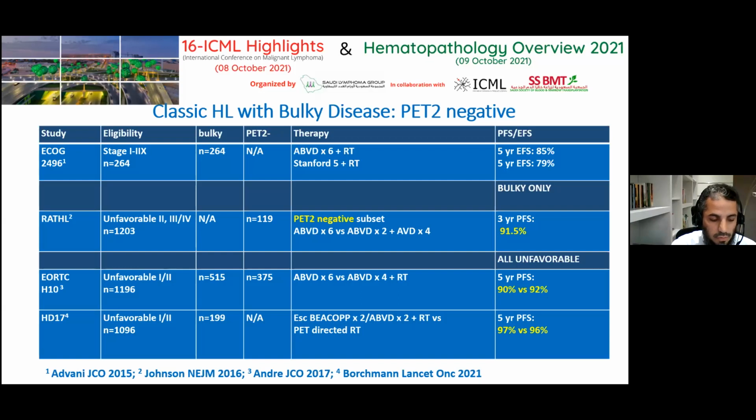The EORTC H10 study had 515 patients with bulky disease out of 1,196 patients. 375 had BIT2 negative, and the non-radiation arm had a similar outcome to those receiving radiation therapy. So omitting radiation in the BIT2 negative arm did not affect the outcome and had a similar BFS.